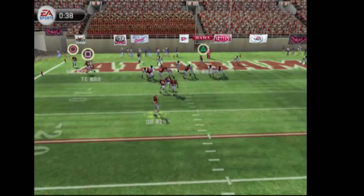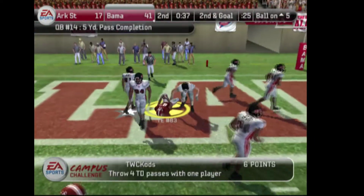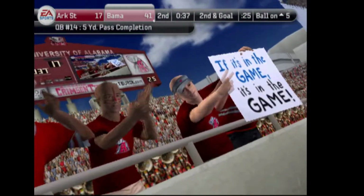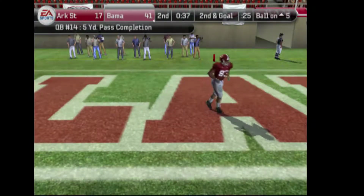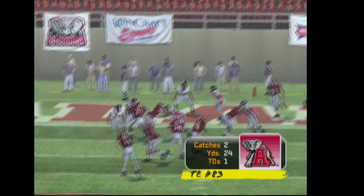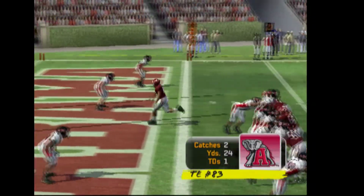Gets the ball. No, they faked it. He throws a dart. Touchdown, Crimson Tide. Looked like the defense just forgot about the tight end on that play. Yeah, he seemed to slip right through the secondary and find an opening. I can't believe the defense allowed that to happen. Especially in the red zone, Kirk. They got to be aware of this guy's pass-catching ability.